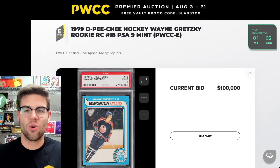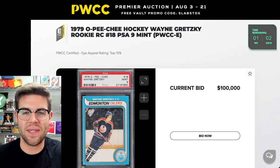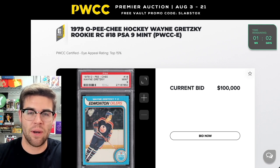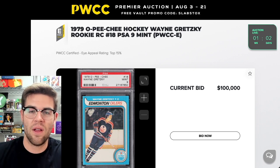One of the last cards we're looking at today is this Gretzky OPC PSA 9 rookie. This has the Eye Appeal sticker from PWCC. That's the top 15%. We saw this exact same card in the exact same grade sell for $102,000 in last month's Premier Auction, but there's some massive differences. This one has the Eye Appeal sticker. The other one did not.